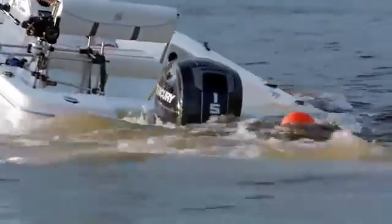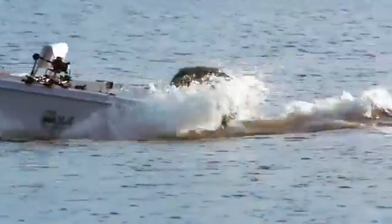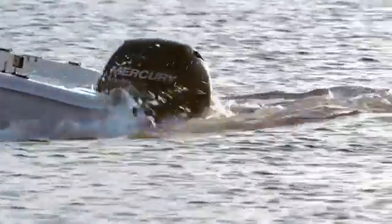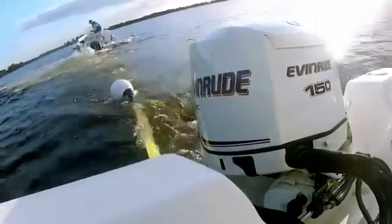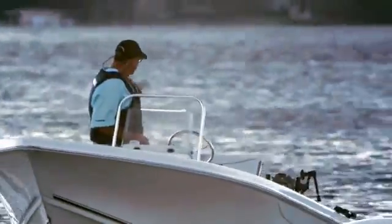That's because the Mercury, despite its claims, is still a four-stroke. And like all four-strokes, it can't compete with the real two-stroke advantage of Evinrude E-TEC. Stop.